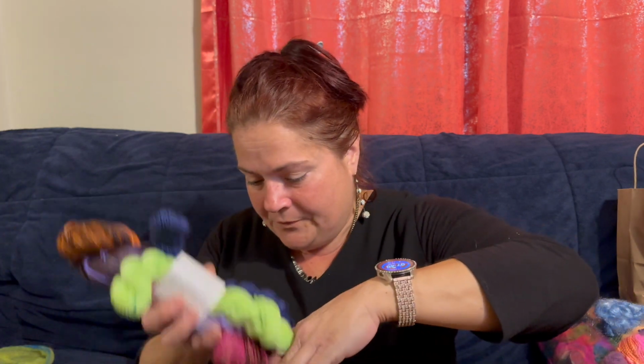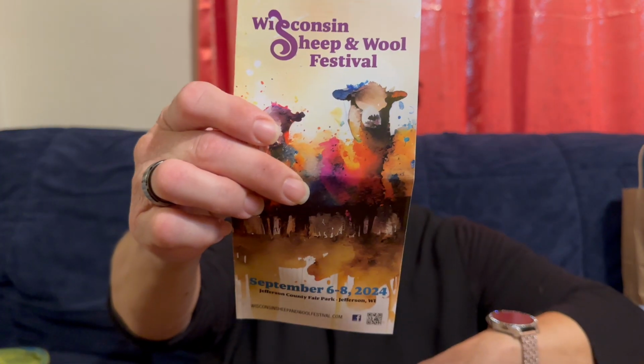I have Firestar all over me. My pants are shimmering. Okay, so here's a little pamphlet that we have for the Wisconsin Sheep and Wool Festival.